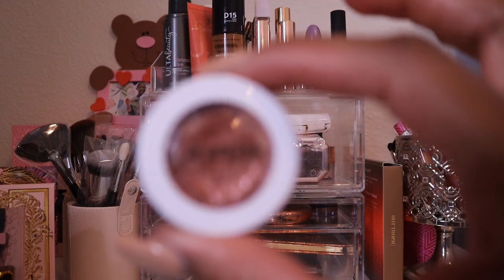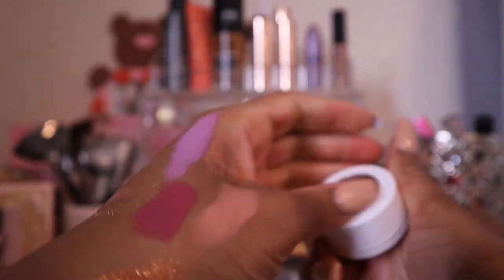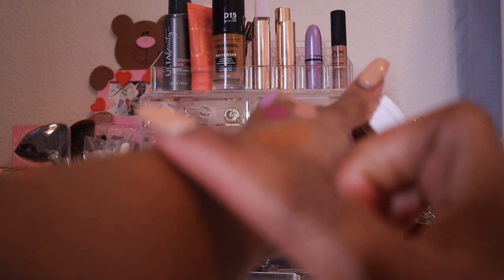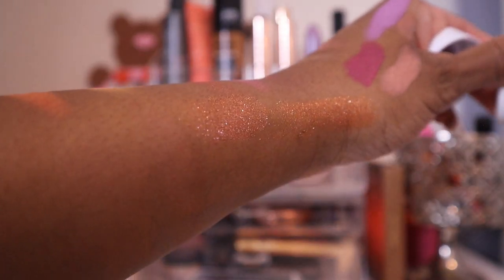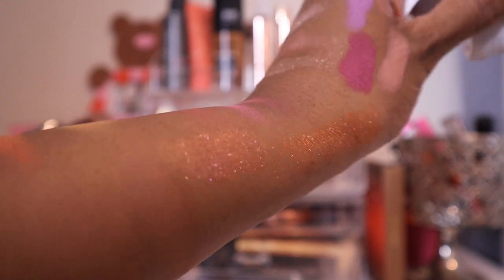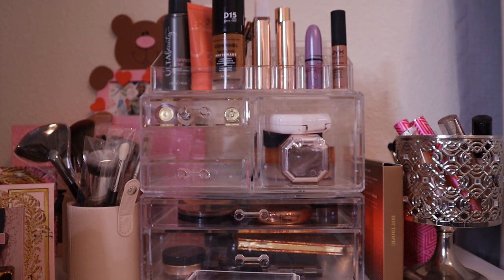And then this is one of my newer Super Shock shadows. This one is in the shade Secret Garden. I actually just got this one in recently, and it is so, so pretty. There's nothing like getting a brand new Super Shock shadow. And look at that color, you guys. It's like a pink, and it has pink, purple, and silver reflex in it. It almost looks like it has an orangey base as well. I don't know. It's just really, really pretty. So I'm excited to use that as well.